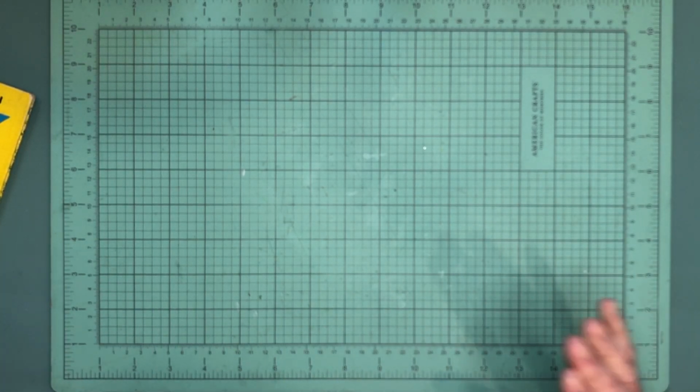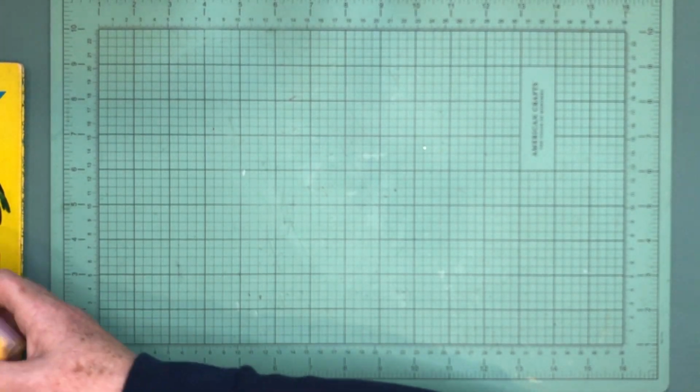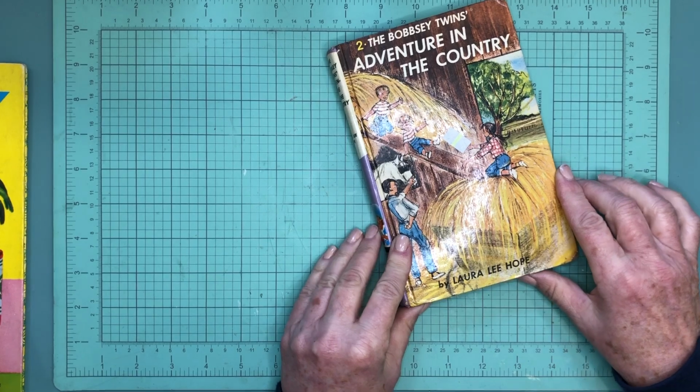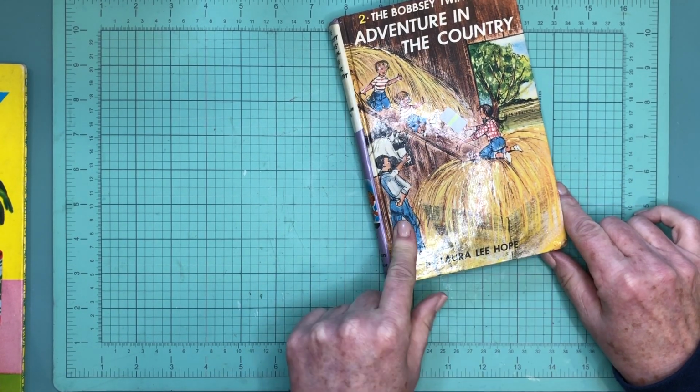Okay, then I ended up getting from that store, they have great deals on their books, and so I found the Bobsy Twins, Adventure in the Country. So adorable. I just love it.